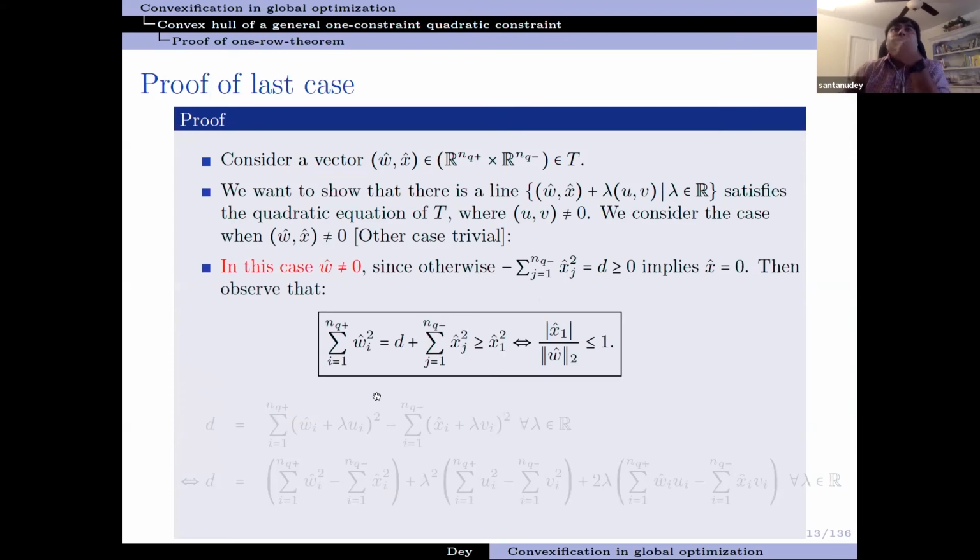And then in that case, observe that the square of the w terms is non-negative, plus these terms. So I can throw away this d, I can throw away all these terms. I know there's at least one term here, so that's x1 squared. So if I rewrite that, I get this expression. The absolute value of x1 divided by the 2-norm of these terms is less than or equal to 1. This will be needed.